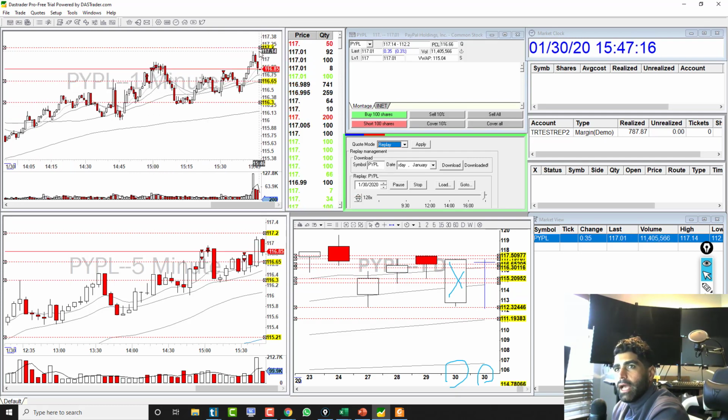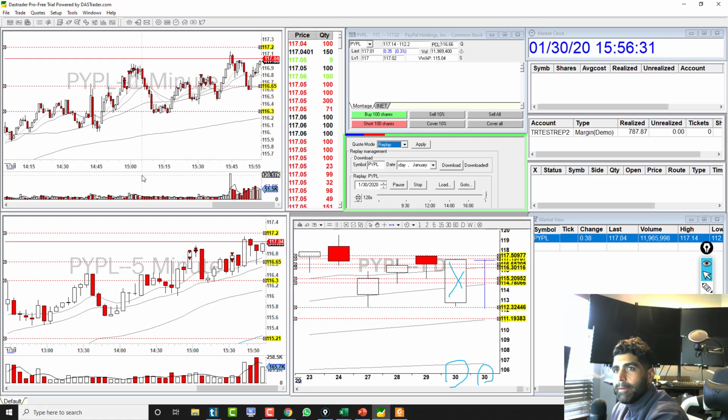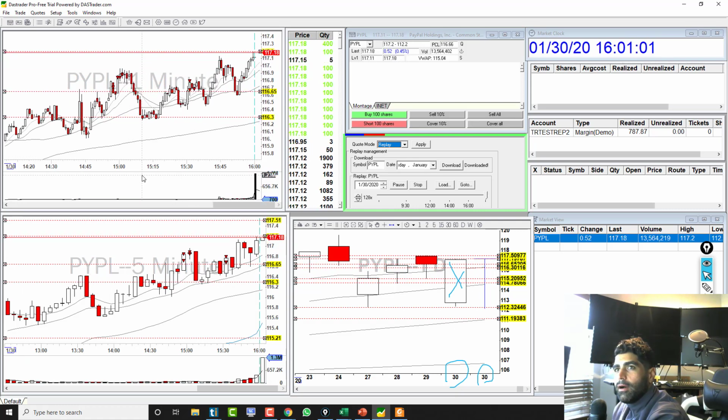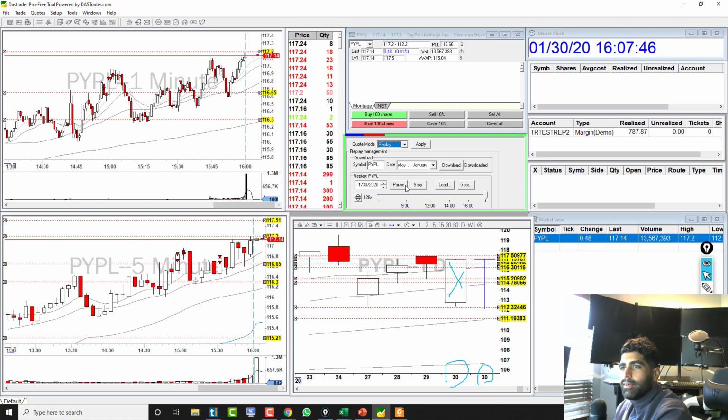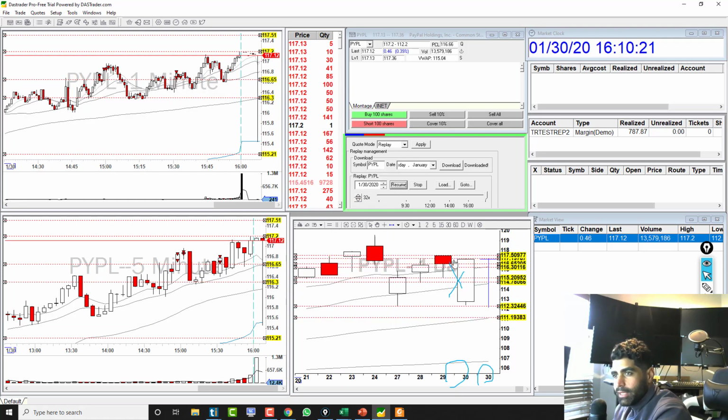Oh, there you go. It actually goes all the way up to this 117.20. These levels are really magic. Oh, there you go. Yeah, see that right at the close. The market closed right at the 2 days ago high.